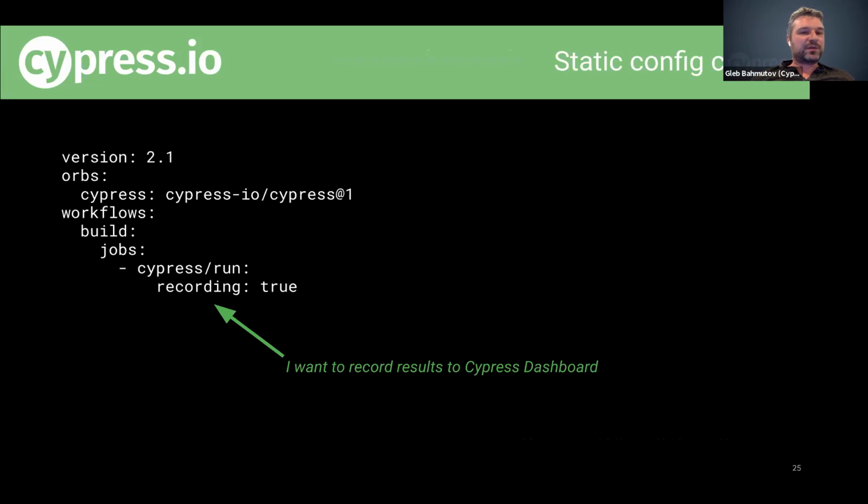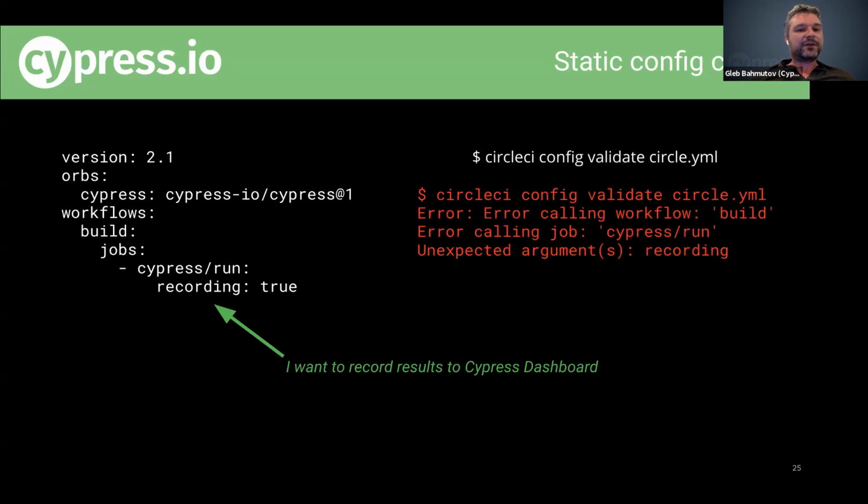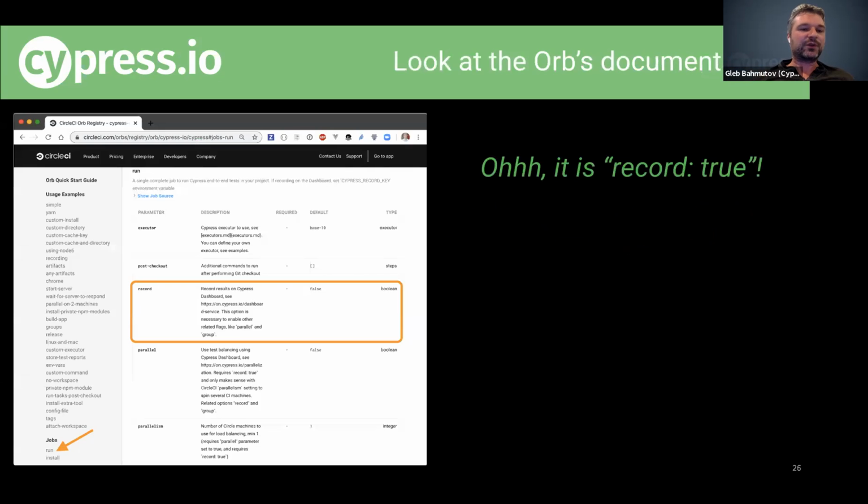One thing that you as the user of an orb have to do is control how it runs through parameters. And sometimes you don't know the names of parameters because they might be new, right? So for example, if you say, well, I want to record test artifacts on Cypress dashboard, you might say, well, it probably is recording true, but you're not sure if that flag is correct. Again, the interesting thing about CircleCI orbs is that it's a text substitution language. You can check them statically using the CircleCI CLI tool. So you can say validate, and CircleCI will tell you, wait, recording is an unknown parameter. The authors of the Cypress orb don't have a parameter named recording. So you can look at the documentation and you will say, oh, it's not recording, it's record. And then you can fix your orb. But you don't have to run the CI to find it out. You can just statically check your YAML configuration file.